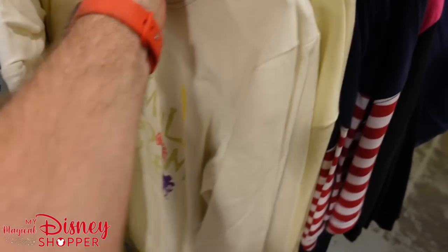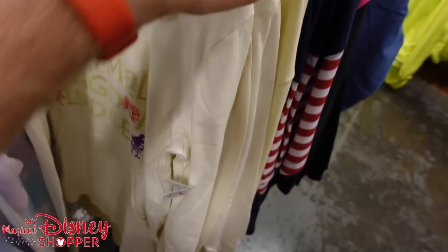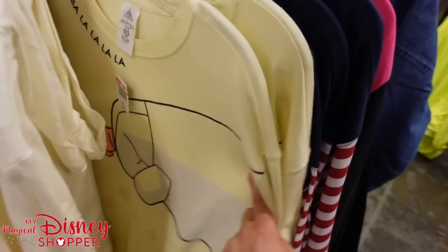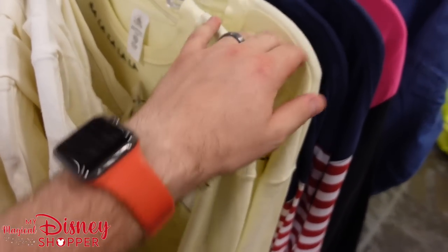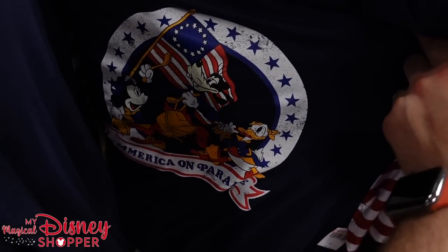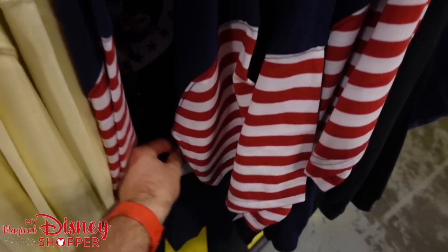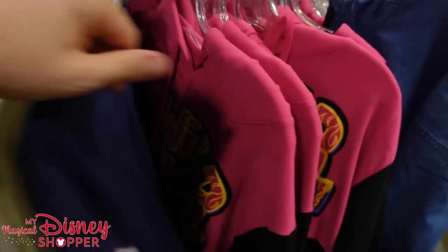And then what do we got here? This is an Animal Kingdom Lodge shirt. This is $20.99. It was $40, extra small. Another Baymax shirt here. This one is down to $19.99. It was $60, extra small, medium. And then these are from the Vault collection as well. So lots of stuff from the Vault collection has made its way here. These are $25.99. They were $36, small and medium only.